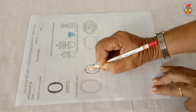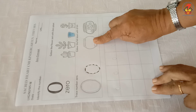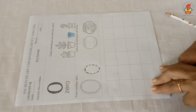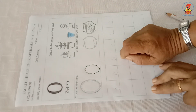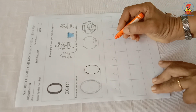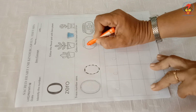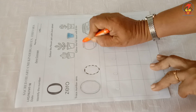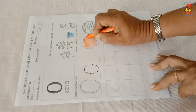Now here you can see 2 bowls. Color the fish bowl with 0 fish. So one is having fish and the other bowl is having nothing. When there is nothing, we say it 0. So you have to color the 0 fish. So this bowl with 0 fish. So take any color which you like and color the bowl.